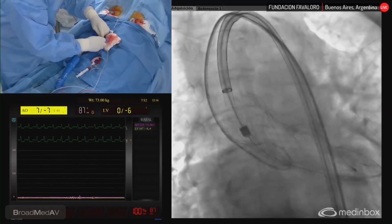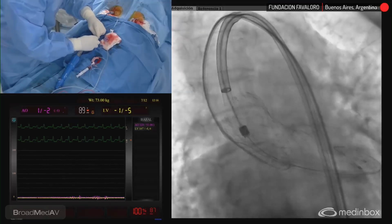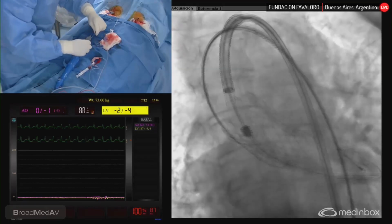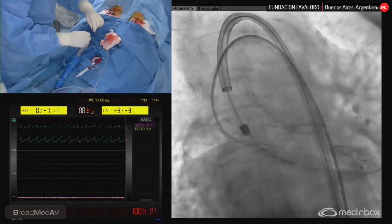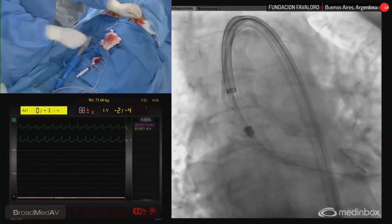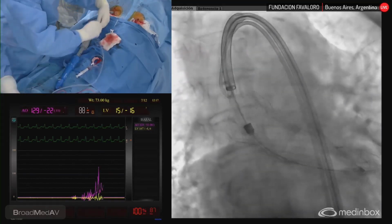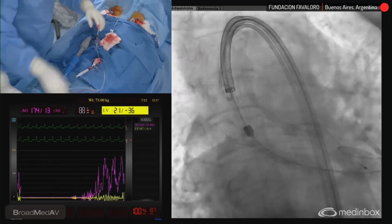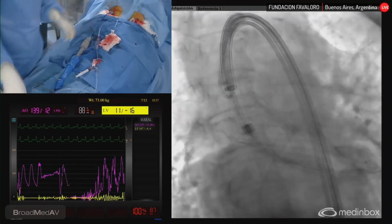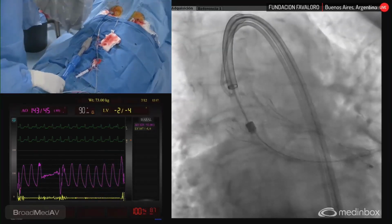So the wire pushes the pigtail out. I am not pulling the pigtail, just pushing the wire. Now the pigtail is out. Let me do the final movement. So you can observe there how angulated the aorta is. Using all these tips and tricks, I think we can have a good position.